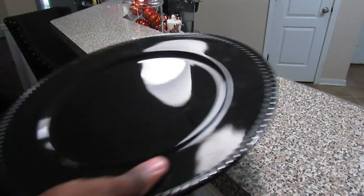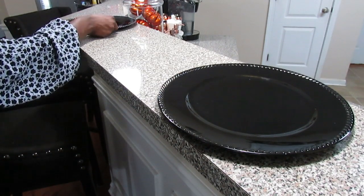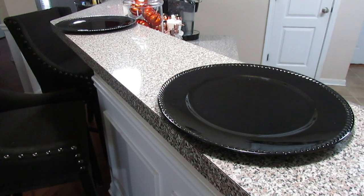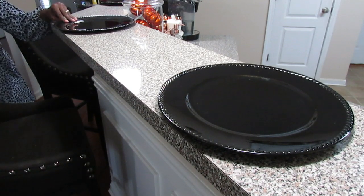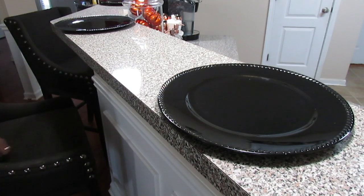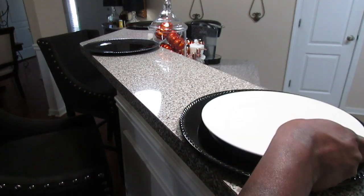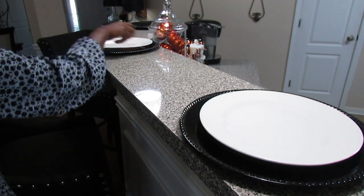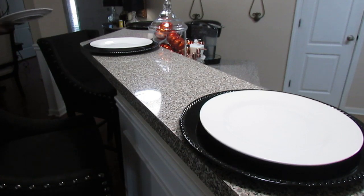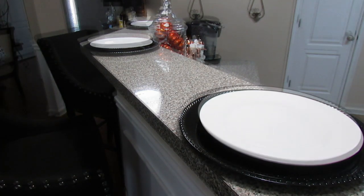Because I wanted this room to be cohesive, I decided to go with the black chargers. This tablescape is going to be very dramatic, and I'm taking elements from the dining room, the living room, and the kitchen to create this space. Next, on top of the black chargers, I am using these white plates from the Dollar Tree. These are like the most versatile plates ever, and I love that they're so simple. They can make a simple plate look elegant, and if you put something a little bit more fancy on it, it looks even better.